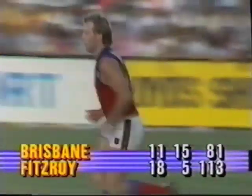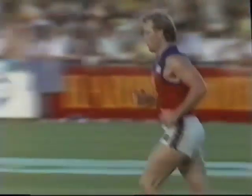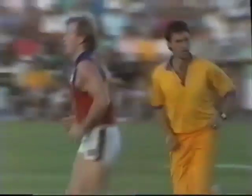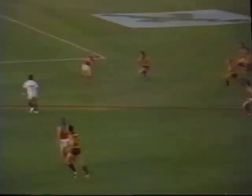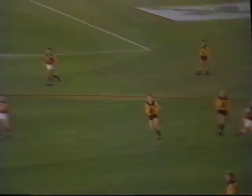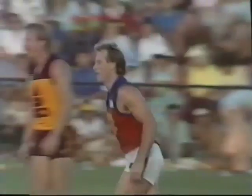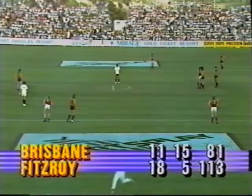And that's really put a seal on it as far as the Bears are concerned. They're still in there battling their hearts out. They just have not got enough up forward. 18-5, 113. Excellent kicking by Fitzroy as we watch the replay. And this is the strength of Fitzroy. Their half-back flankers, which is where Graham Osborne has been playing, they stream up the ground and they cover so much territory and their teamwork's so good that they have shots for goal.